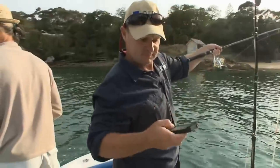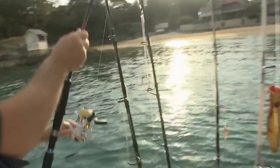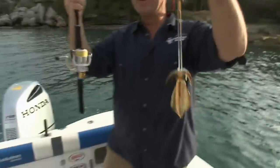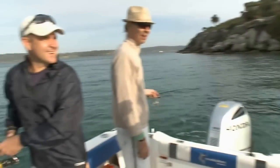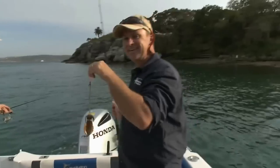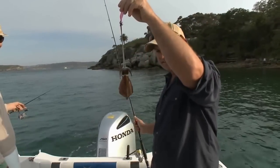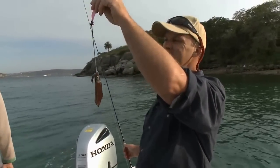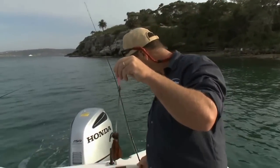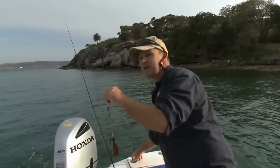Hang on. Oh yeah. Look at that. Oh, look at that. McGlashan. Do you know what? I think it's the first squid I've ever actually caught. I'm on the phone trying to find out where the squid are, and I did it. Not the biggest squid in the world, but to a kingy, that's candy, or a dewy. Anything up here in Sydney Harbour, it's all about catching these because you turn them into something bigger and better.